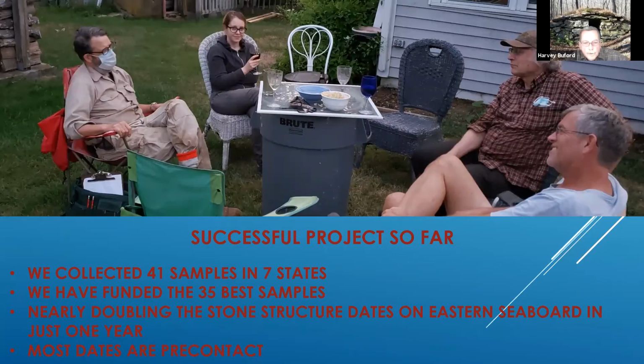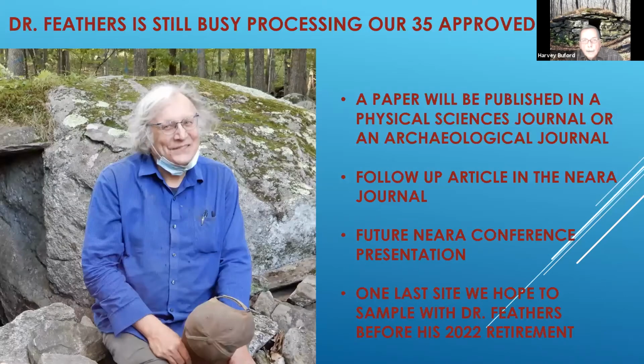We've collected 41 samples. We funded the 35 best samples. And this will be nearly doubling the stone structure dates on the eastern seaboard in just 1 year when this is completed. And most of the dates are pre-contact. Dr. Feathers will be doing continuing work with us. He will be publishing in a physical sciences and possibly an archaeological journal. He's going to be doing some future presentations.